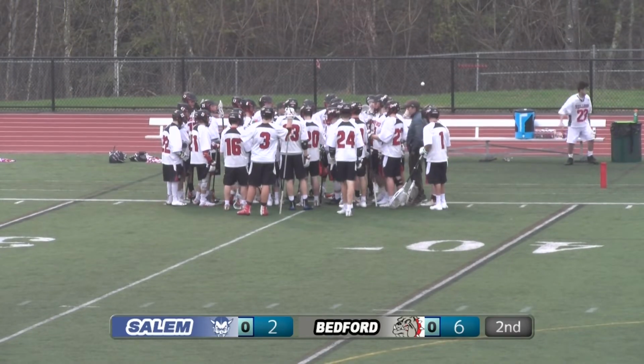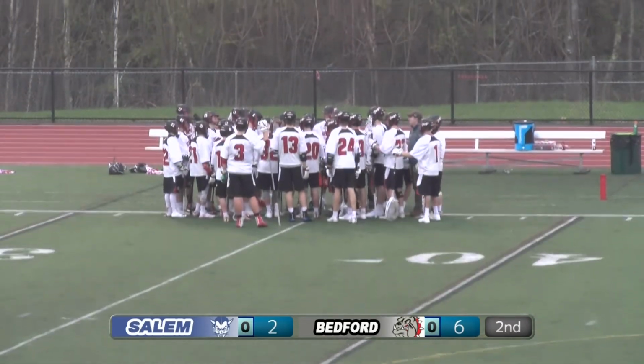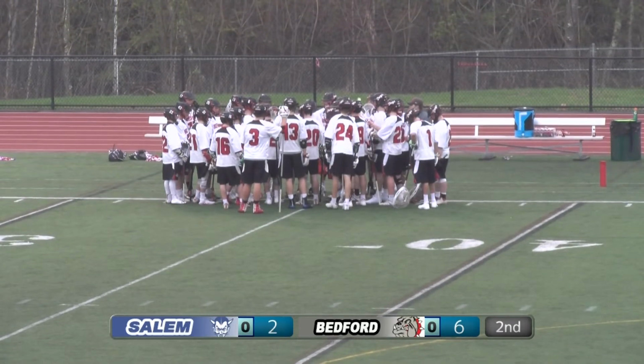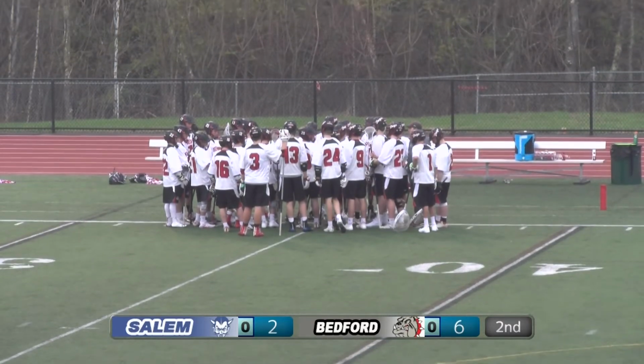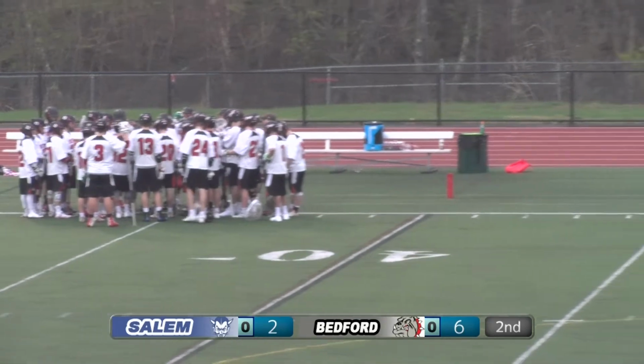We've got 4:46 left in the second quarter. 6-2 is the score. Bedford Bulldogs definitely can take control of this game. They just need to start getting those 50-50 ground balls and really stop getting themselves out of the penalty box. Some of these stupid penalties are really hurting them, and that's getting the Blue Devils back on the offensive side.